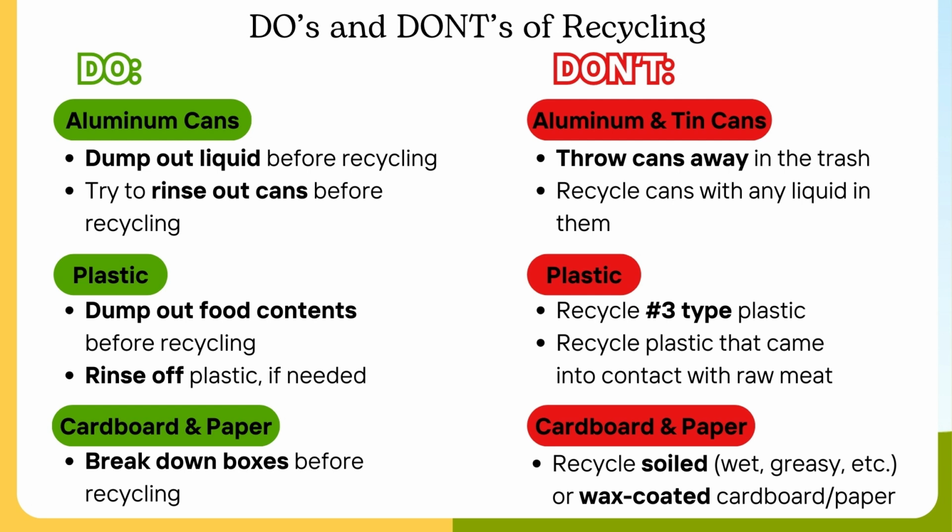And then the don'ts of aluminum cans and plastic: don't throw away cans for sure. Cans are one of the most valuable things that we can recycle, so if you just have to dump it out and recycle it in one of the bins, we want to make sure we're doing that as much as we can, and we're trying to make it as easy as possible for everyone to do that.